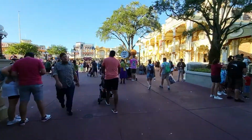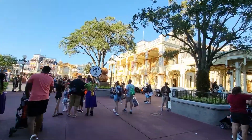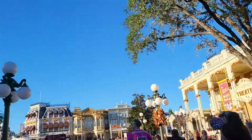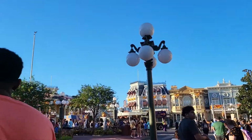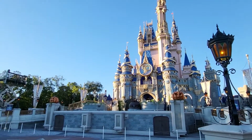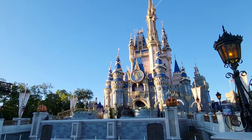We made it through the gates and into the parks between 5:30 and 6 o'clock, and as you can see, guests were already starting to leave the park. The park closed at 6 p.m. for those who did not have a Halloween ticket, and we didn't waste any time going over to the castle just to get a look at the Halloween decorations.